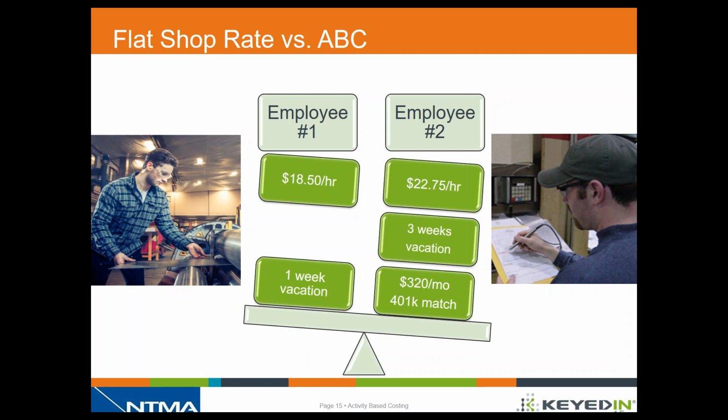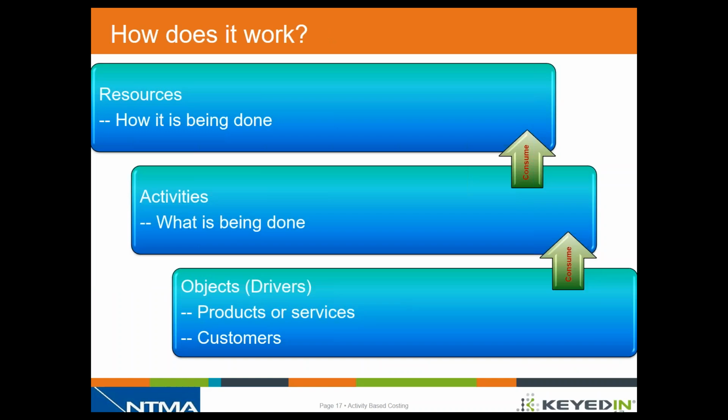When you have different pay grades of employees, when you have different machines with different capabilities, when you have brand new machines inherently that are going to cost you more to run just because you have those payments that you need to make for those machines. So really, the entire premise of what we're talking about today is that you have certain cost drivers. We call those objects or cost drivers. Those cost drivers are basically your customers or the products or services that those customers actually order.